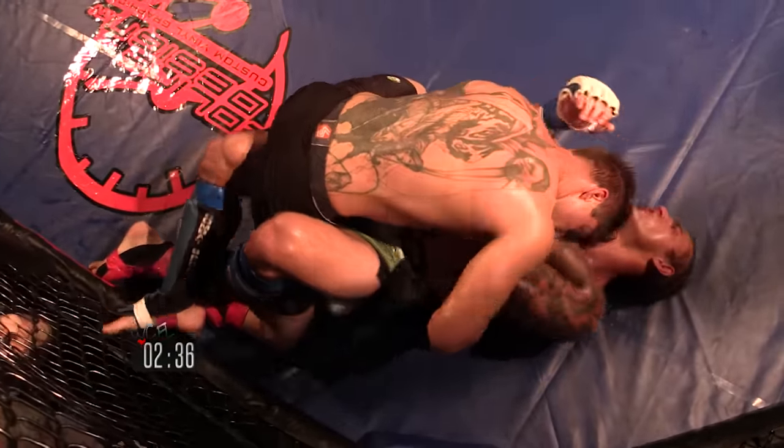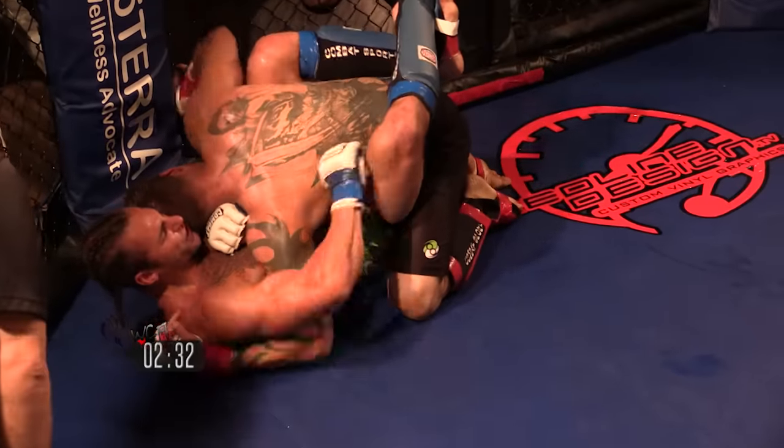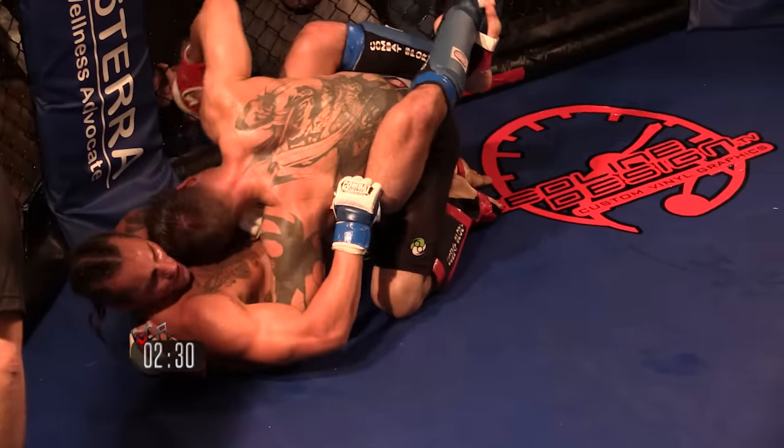Heel to the hips, Josh, and get out of there. He doesn't got you. You're on the mat, you can get out. Heel to the hips and get out.